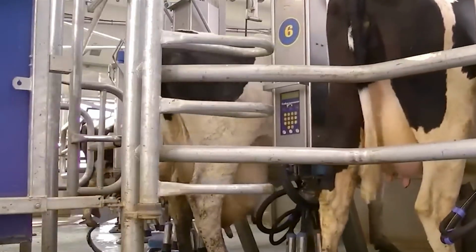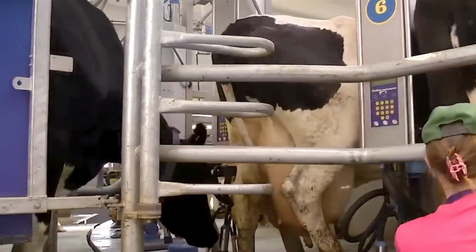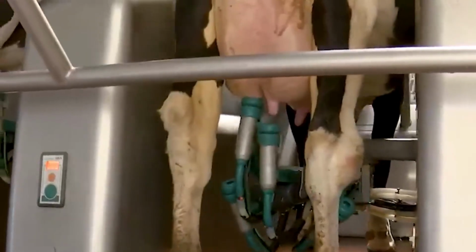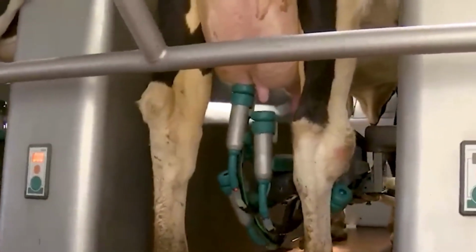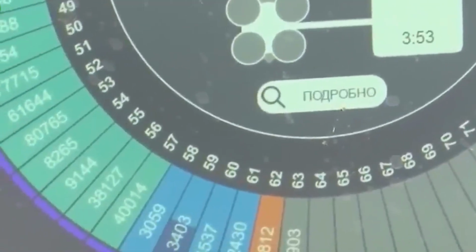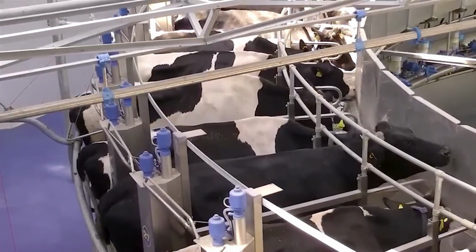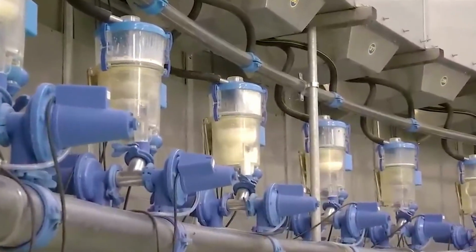In just 5 to 7 minutes, the milking is complete, a far cry from the old-fashioned hand milking that could take twice as long. These machines not only speed up the process, but also track individual output with built-in milk meters that report exactly how much milk each cow produces.